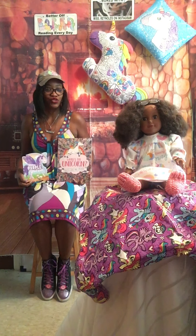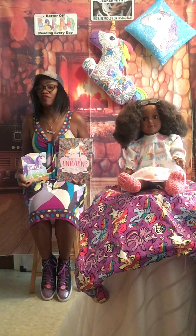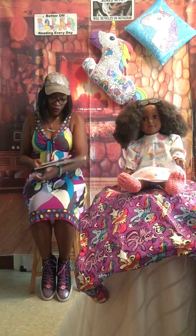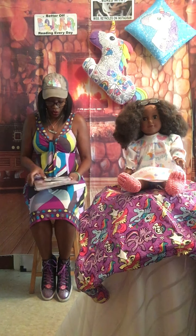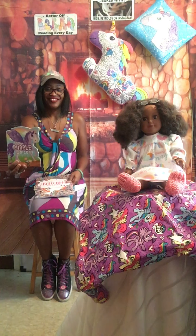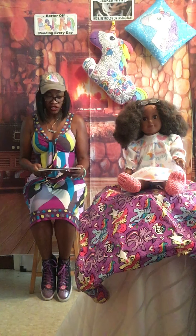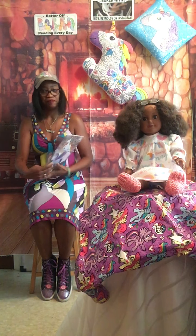Today we have two unicorn books for you. Yes, unicorns. One of our most popular and one of our most favorite. Our first one is The Purple Unicorn. And our second one is Where's the Unicorn? A Magical Search and Find book.